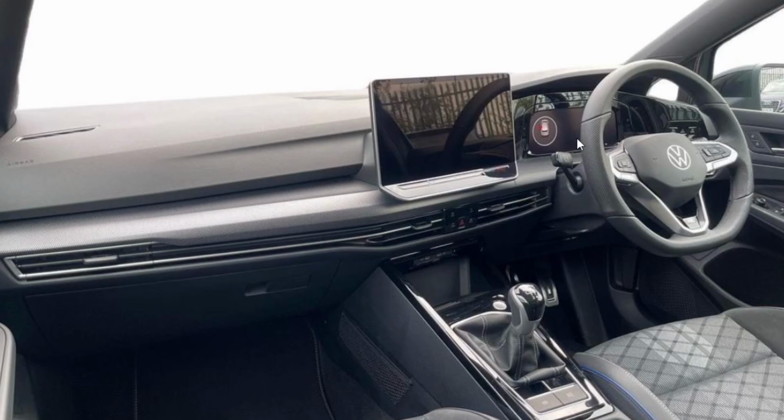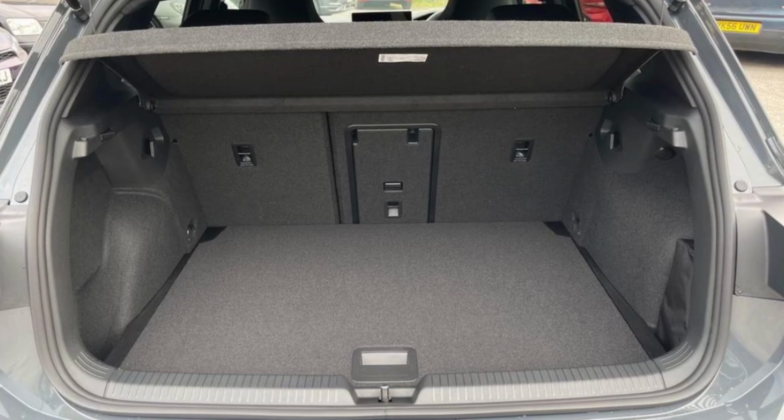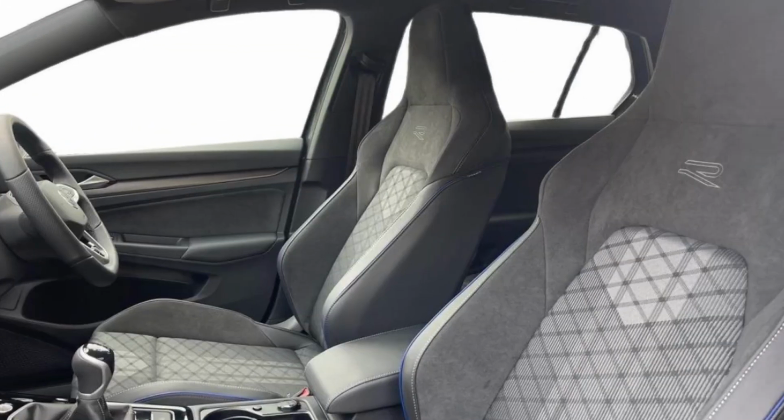Perhaps with the light coming in with the sunroof, the panoramic roof, it makes things a little bit better. Yeah, Dolphin Grey I quite like too. There's the seats as well with the R badge on it. Maybe they could have some sort of black edition badge or something.